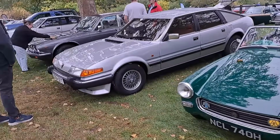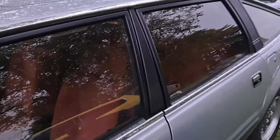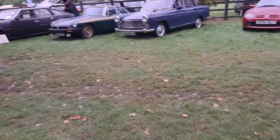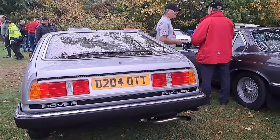Next you've got something very nice, a 1986 Rover 2600 Vanden Plas. Viewers, very, very nice. Now I'd prefer a beige leather interior, but that'll do nicely, won't it? And rear wiper action too. I love the way the exhaust curves at the back.